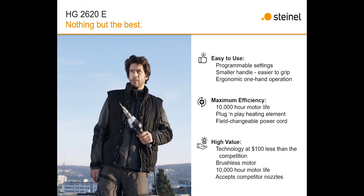So this next slide here, we are getting into our flagship model. This is the HG2620E. Everything you would want in a heat gun and more, this thing has it. We're talking about a very slim barrel, lightweight, very ergonomic, well balanced in your hand. It does have programmable settings. If you wanted to use those, right below the screen there is a button that says P, and those are presets, and you can adjust those.